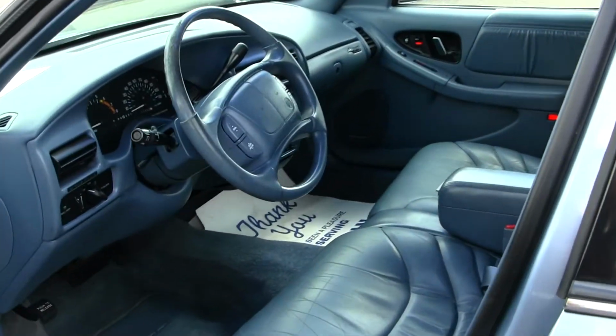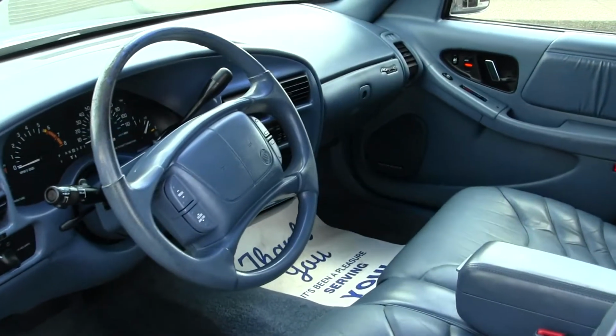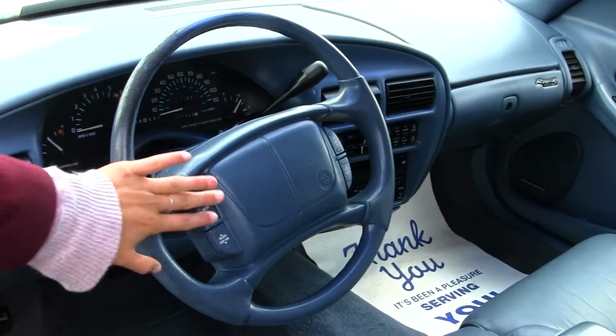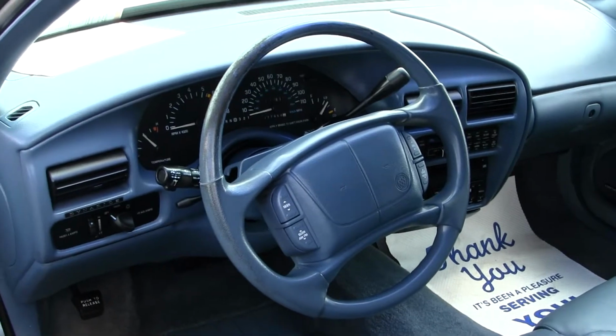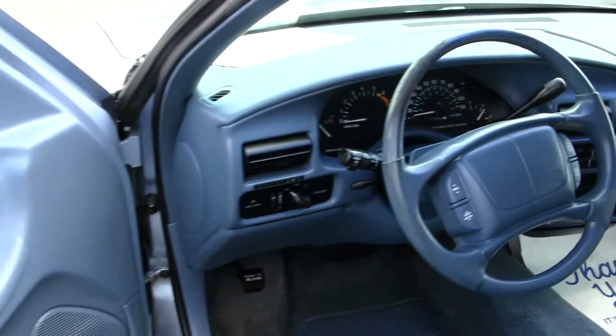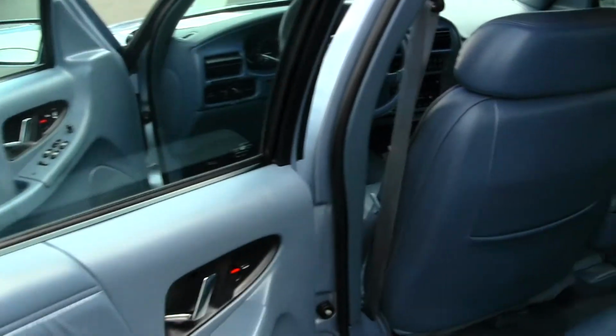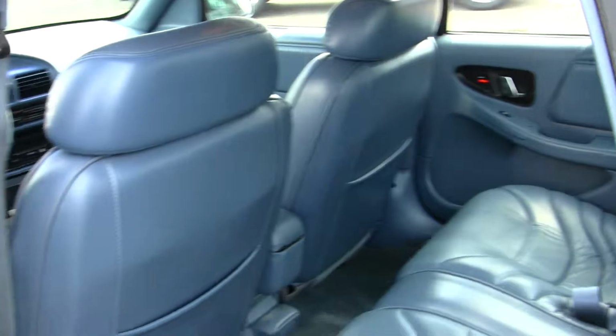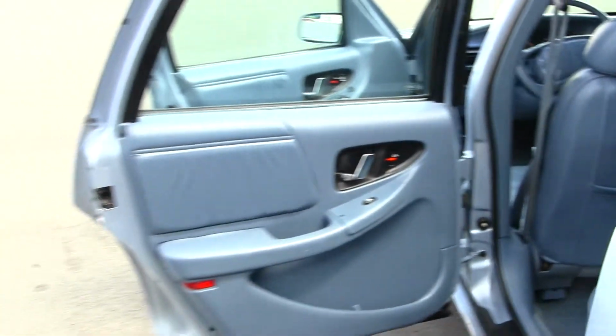Inside you have your leather seats, CD player with cassette player and AM/FM radio. You have stereo controls right there at your steering wheel, all your power options, windows, locks, mirrors, and seats. The back seat comfortably seats three full-size adults. Lots of space back there. Also very clean on the inside.